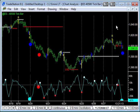And long term, where are we at? 40,500 tick bar chart. So this is where we set off into our downtrend last time. This was the exhaustion selling that got the move going. We didn't see exhaustion selling on a left shoulder at the end of the trend to bottom this.